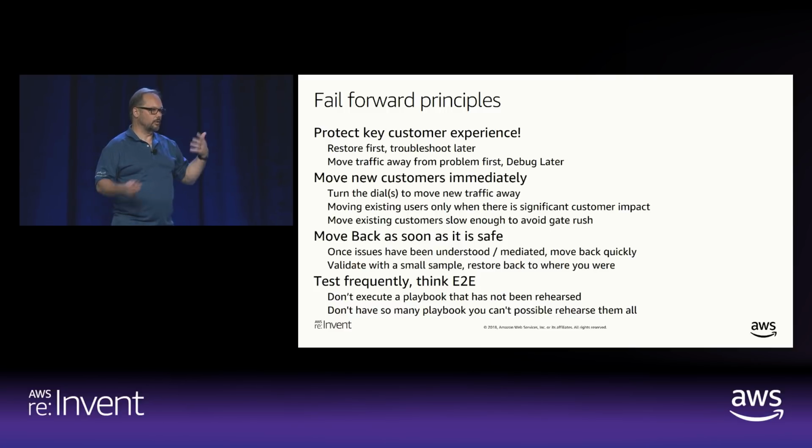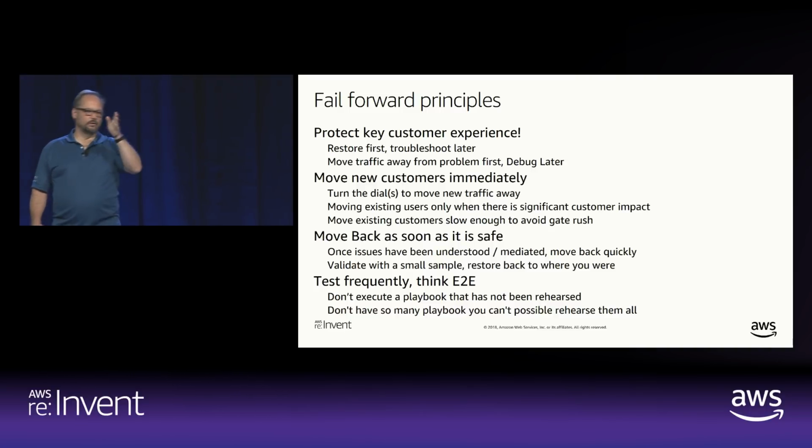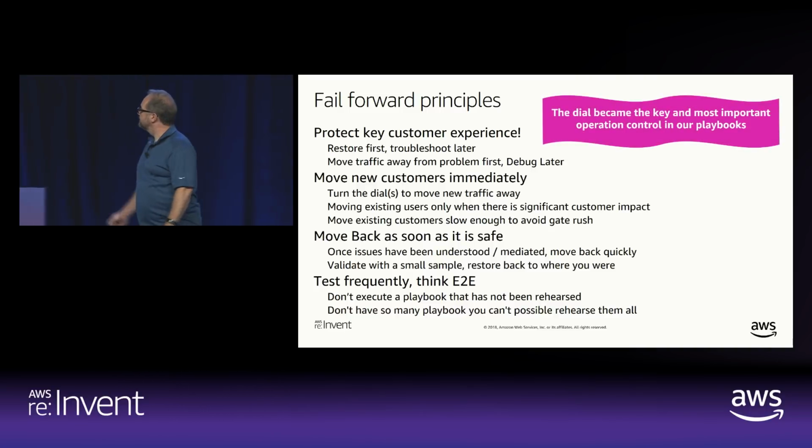Keep it simple, going all the way back to that principle. And so we had a very clear set of, these are the things we're going to do, this is how we're going to execute. We kept it small, kept it simple, and we knew what we were going to do going into it.